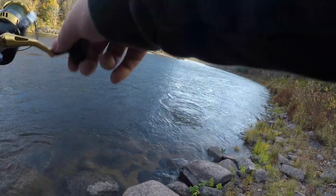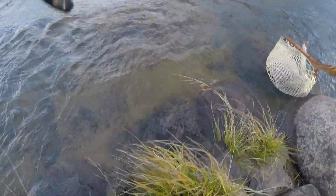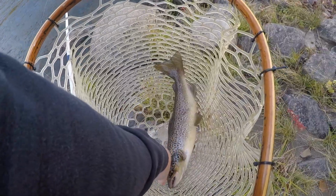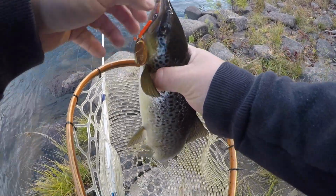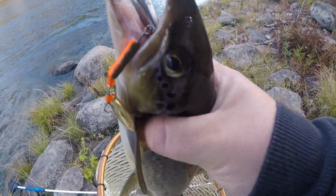Oh, is that a brown? Oh, it's a brown. I thought that was a smallmouth. Not the big brown, but certainly hit like a big guy. Actually, guys, it's hard to say. That could be a salmon. I'm thinking this is a salmon, guys.